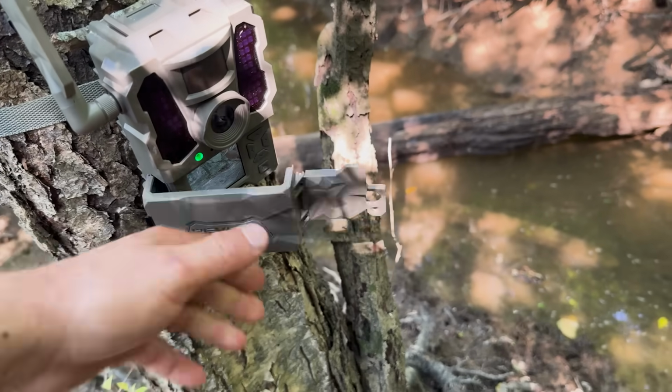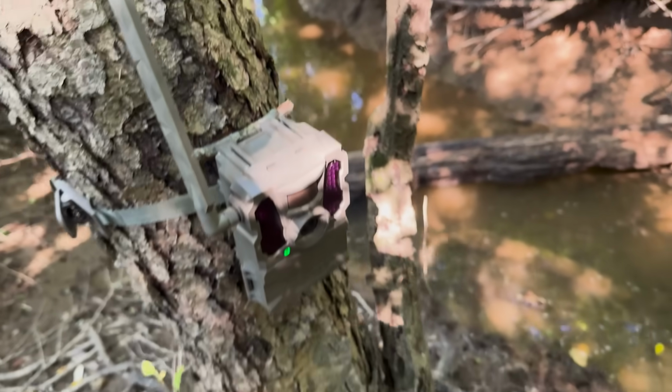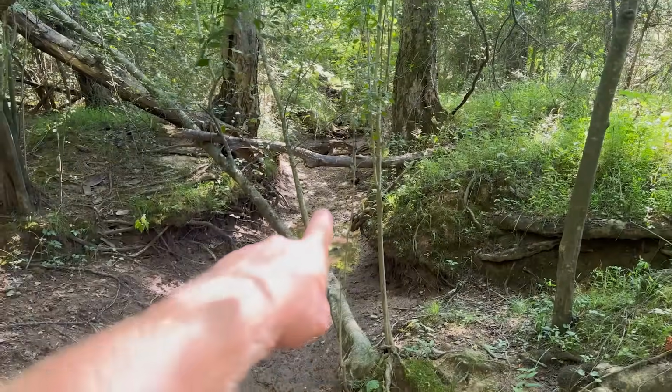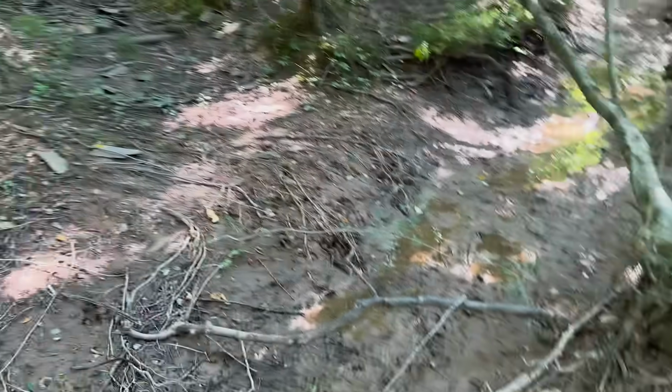All right, we got this thing set up. Overlooking this creek crossing. That doe I walked up on was standing there. We got tracks, heavy trail coming across here.